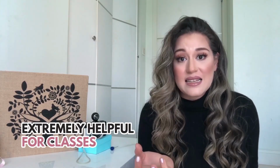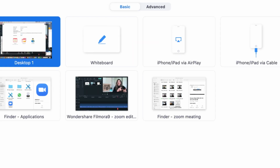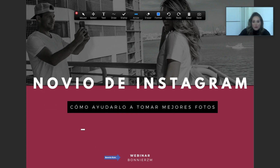Share your screen. If you're making a full-on presentation, you can share your screen, and this is extremely helpful for classes. Also, you can share something that you're doing on the computer and you can share your whole screen. And in this same option, you have other options, like for example annotation, where you can highlight something specific that you're talking about. So maybe it's easy for the person to follow the steps and be like, okay, this person is talking about this.